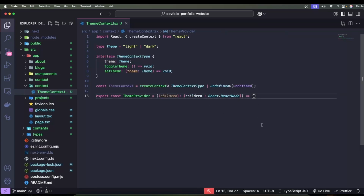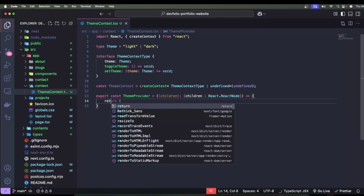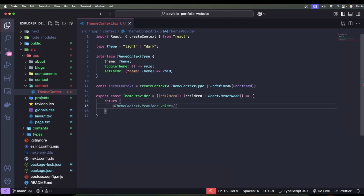After that, inside it we will have a return, and this return will have ThemeContext.Provider, and inside it we'll pass our children. This provider will receive a value, and inside it we'll have to pass some value. For now, here we'll have theme. So let's define a useState.